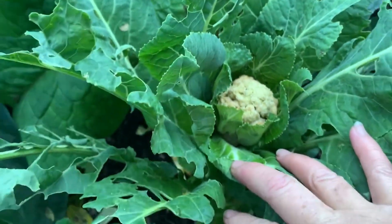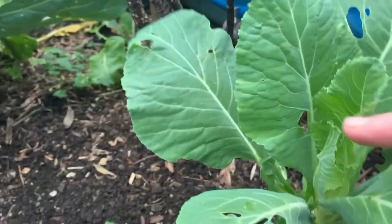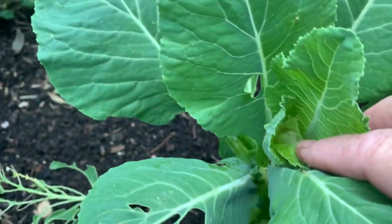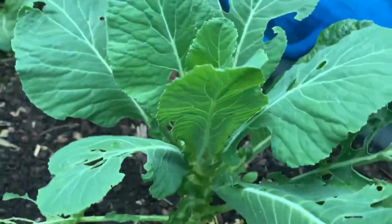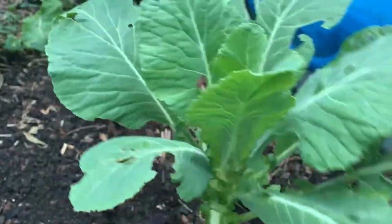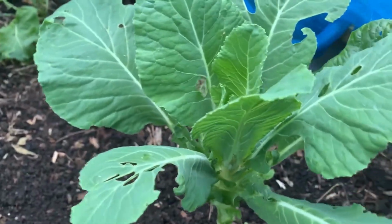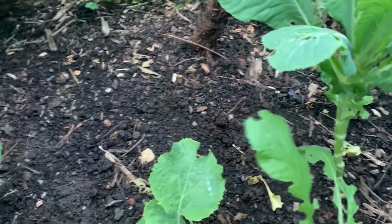So I'll harvest that one quickly, wash it out with salt water and use it. Mix it in with some rice. This one has also got a little cauliflower curd, tiny one. So I'm going to have to remove these damaged leaves, because damaged and sickly leaves are a magnet for slugs. That's their job. Tidy up dead and diseased things. So if your plants are stressed, that just encourages the slugs more.